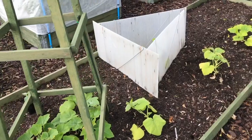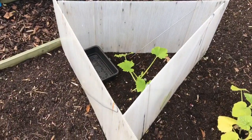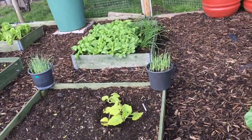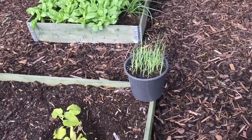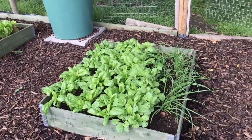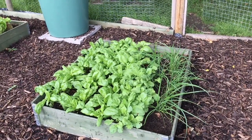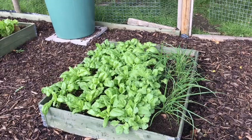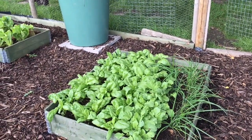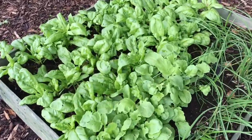Some more squashes and pumpkins in there. Courgettes hardening off in there. Leeks, they're going to go in later today. And got some spinach there and some spring onions. Spinach, I'm picking a lot of spinach every day, keeping it to keep the plants small. I expect when the hot weather does come, they'll bolt. Definitely an early and late crop, the spinach.